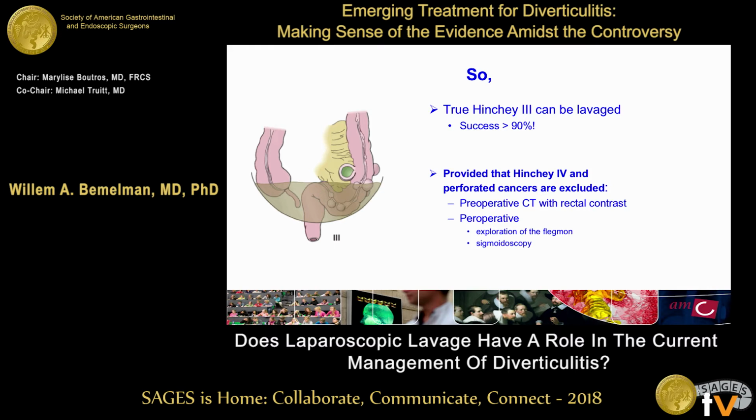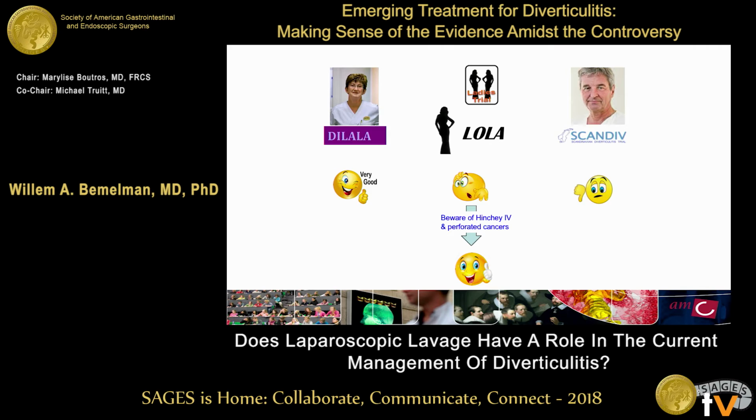So what can you do during surgery? Maybe we should explore the phlegmon a little bit more, particularly when it's sitting in the orifice of the pelvis, so we cannot see the Douglas pouch, whether there is stool, and we only see the purulent peritonitis on top of that. And we could do a sigmoidoscopy during surgery in order to rule out the Hinchey 4 by a bubble test or to see whether there is cancer. So after making up our minds, I think nowadays the LOLA group considers lavage a good option for the true Hinchey 3 patients, but we have to exclude the Hinchey 4s and the perforated cancers.